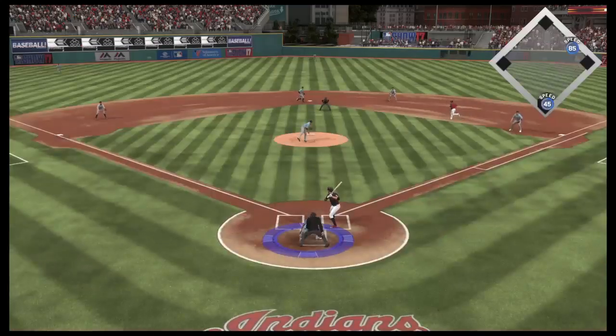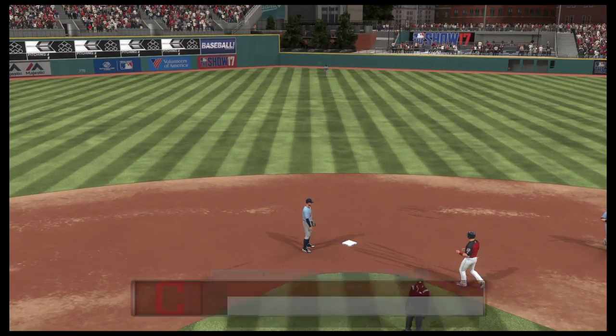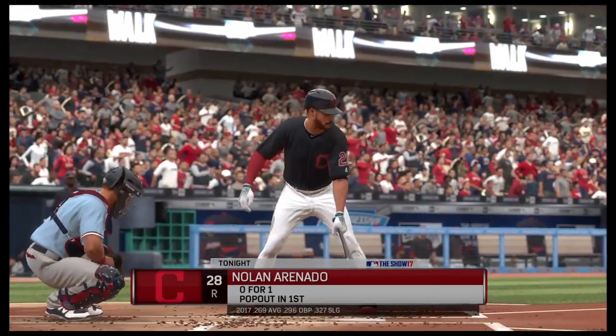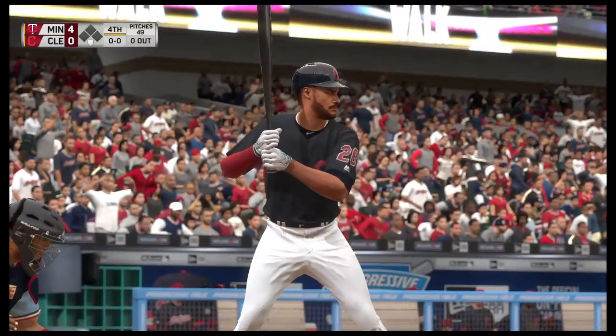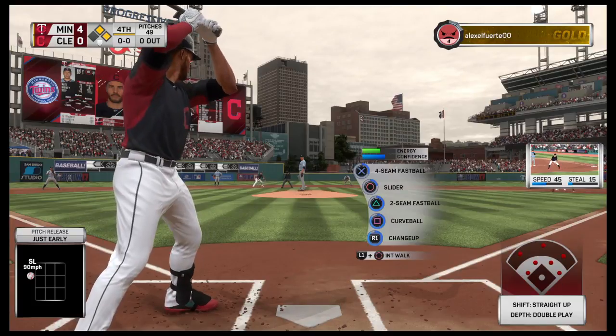On the move again from first. And he won't have to contend with the throw as that misses for ball 4. First and second now to start the inning. Number 28. Settling in now, Nolan Arenado. He's 0 for 1 thus far.